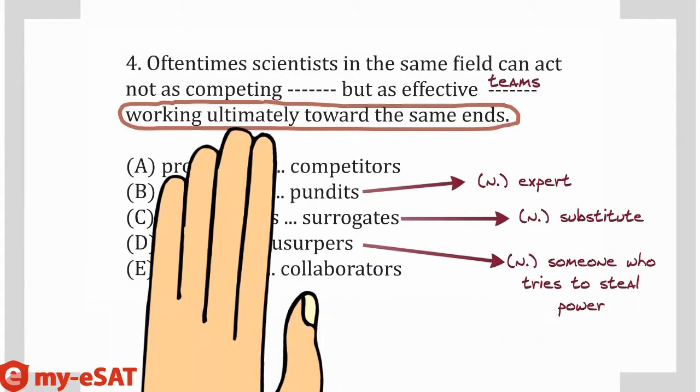Now let's go to the answer choices and only look at the second blank. Right off the bat, let's quickly cross off A, competitors, B, pundits, C, surrogates, and D, usurpers, because those aren't the same thing as a team. In case you didn't know, a surrogate is kind of like a substitute, like a surrogate mother. But a usurper is someone who tries to steal the power, kind of like a royal nephew who kills the king and then takes over the throne. And a pundit is an expert, kind of how you're going to become an SAT pundit. So just like that, we only have one answer choice left, and we didn't even look at the first blank.